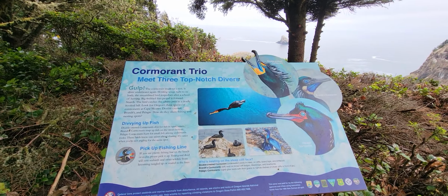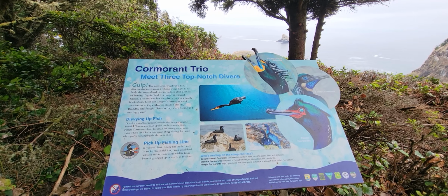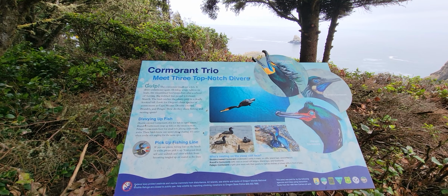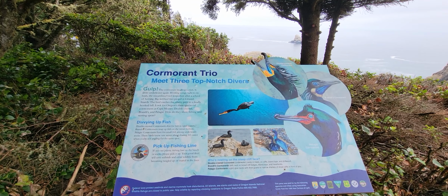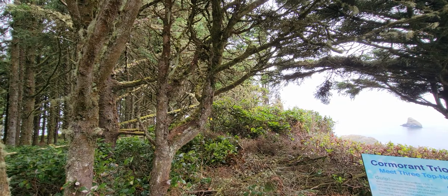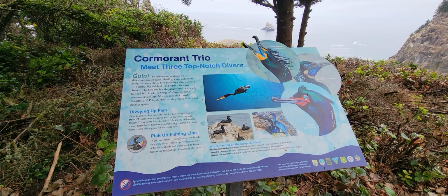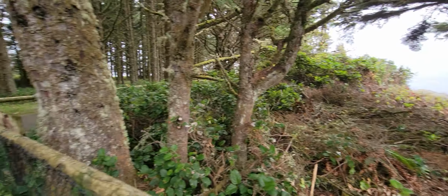The Cormorant Trio. The Brandt's, the Pelagic, and the Double-crested. The double-crested looks real cool. What are you doing, silly? I scared her real good. Hello.